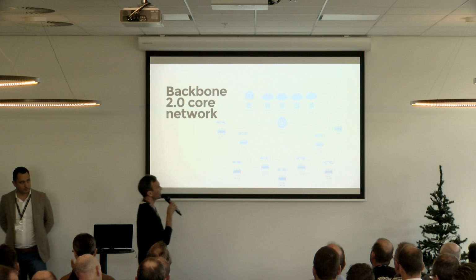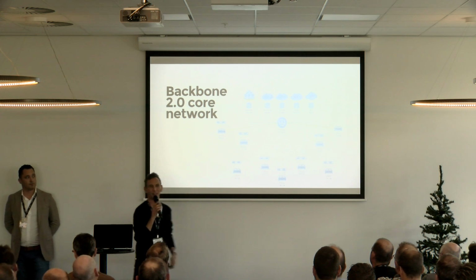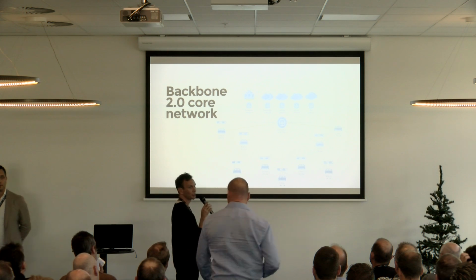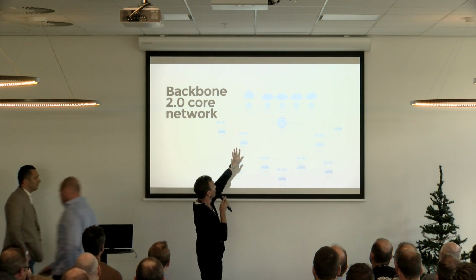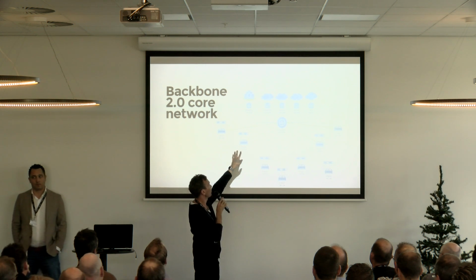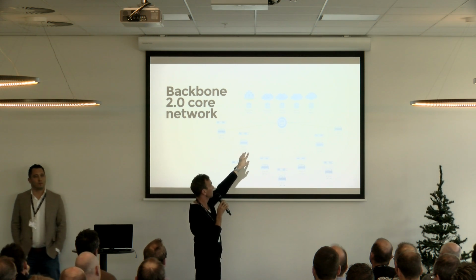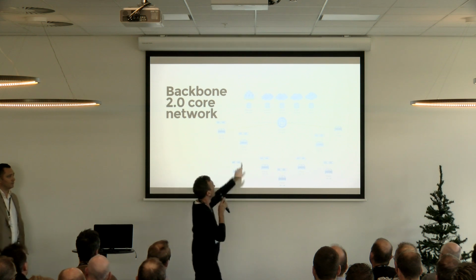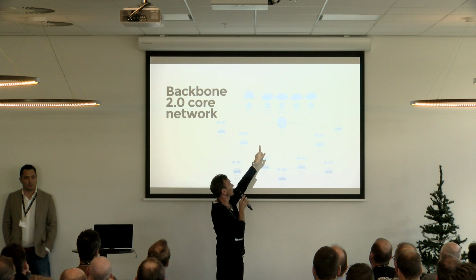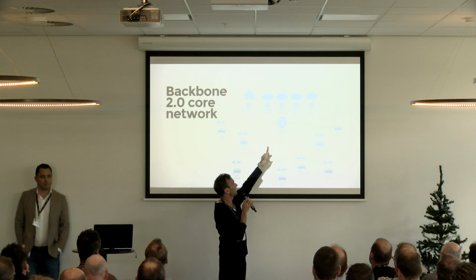So this is a simplified view of what our new Backbone 2.0 looks like. Just to give you a lowdown on which equipment we use. For the border routers, we use the CCR 1036 series. We have BGP failover for internet, for VoIP, and even for our SIP gateway.